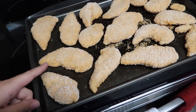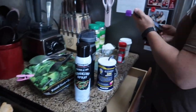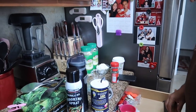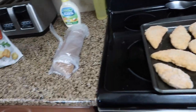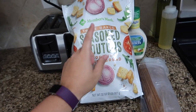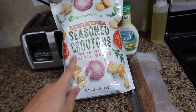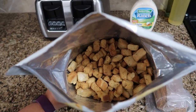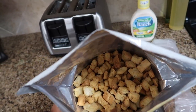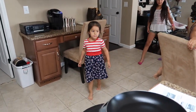I have the panko chicken. It's a good way to use up stuff from your freezer and your pantry. Just have people over for dinner. My handy buddy's making his Alfredo. We have some broccoli going. Pasta. These are really good croutons. This is a Member's Mark twice baked seasoned croutons from Sam's. They are very delicious. Super, super good. They taste like the Texas toast ones. We've been munching on those. We have a salad, big salad. The girls are bothering to do slime.